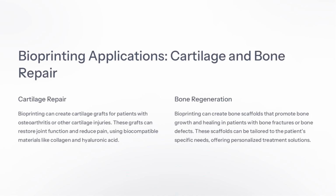Bioprinting offers exciting applications for repairing cartilage and bone injuries. For cartilage repair, we can create biocompatible grafts using materials like collagen and hyaluronic acid. These grafts can help restore joint function and reduce pain for patients with osteoarthritis or other cartilage damage.